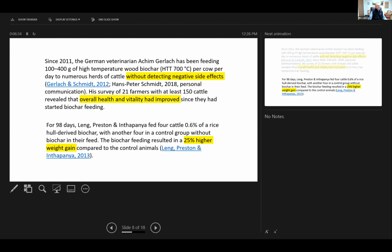Since 2011, German veterinarian Gerlach has been feeding 100 to 400 grams of high temperature wood char per cow to numerous herds of cattle without detecting negative side effects. Overall health and vitality has improved, with 25% higher weight gain in another study. And this is very similar to other data that I see from people that I talk to around the world, and some from Australia.